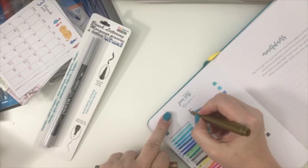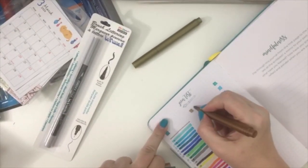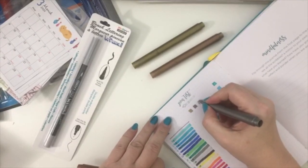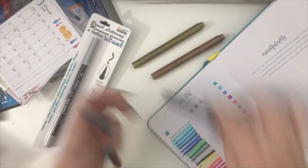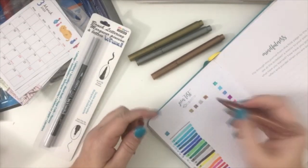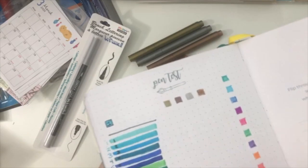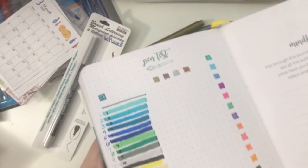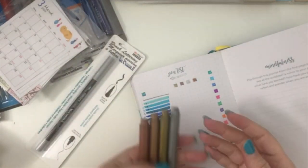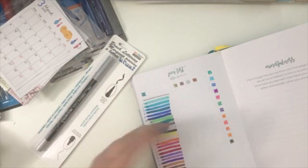I think I'll just make a little square. That's kind of like a darker copper. Ooh, I like the silver. That one does not work very well. This one's probably the only one that doesn't have a real metallic feel, but the silver, I feel like the silver works really well. Let's see. Can you guys see that? Is it focused? So those are pretty cool. I definitely like the silver and probably the gold the best. I don't really know what's going on with that one, but that's cool.